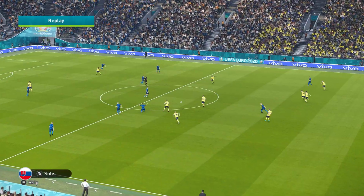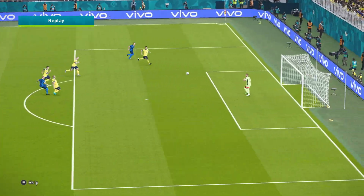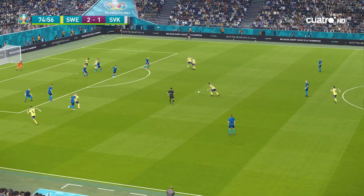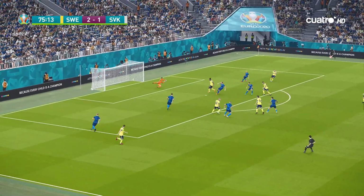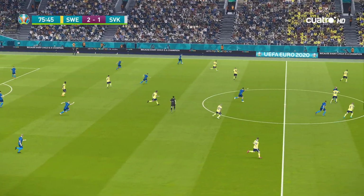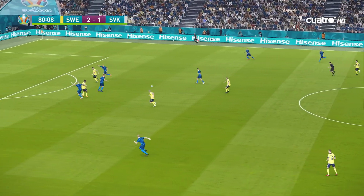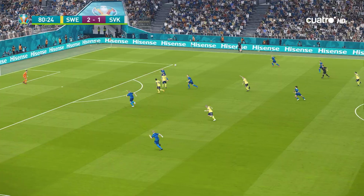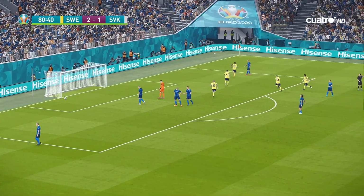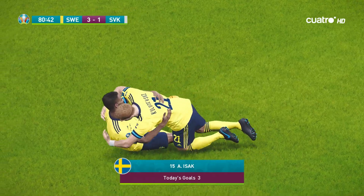Slovakia really are in the ascendancy here, and they know they have to register while that's the case. Should have put that one away. Well, he's definitely kept the side in the game then. That's really good positioning. They could have doubled their lead there. Sweden are clearly looking to kill this game off. Isak! It's in! A two-goal lead and they're firmly in control.